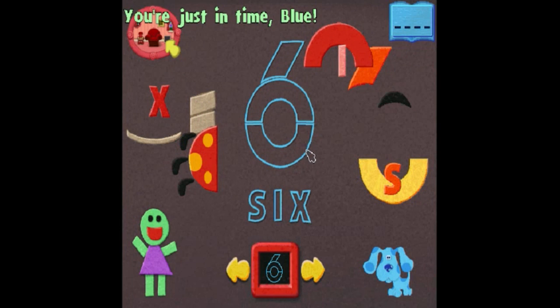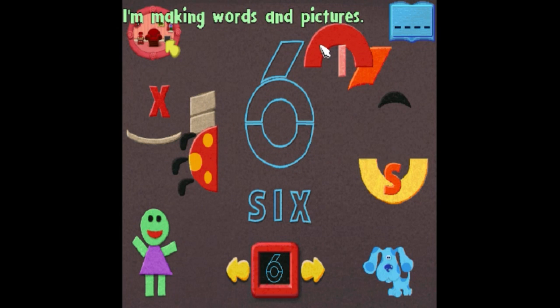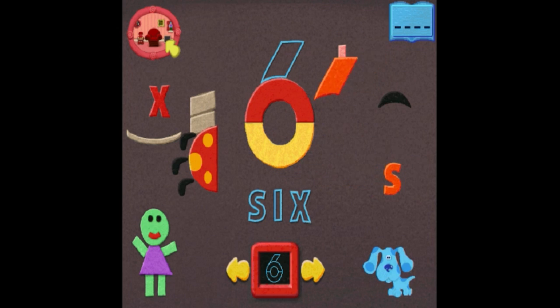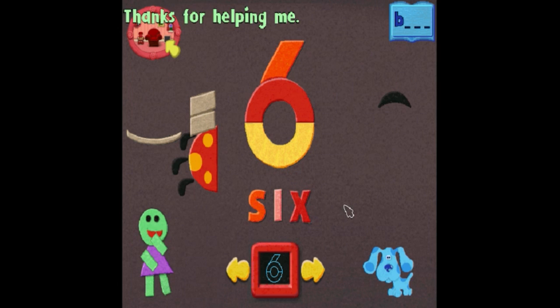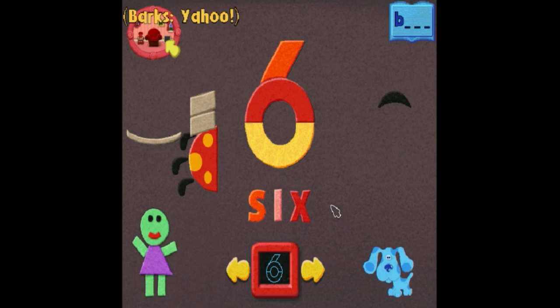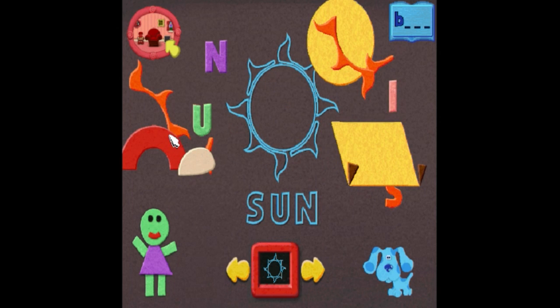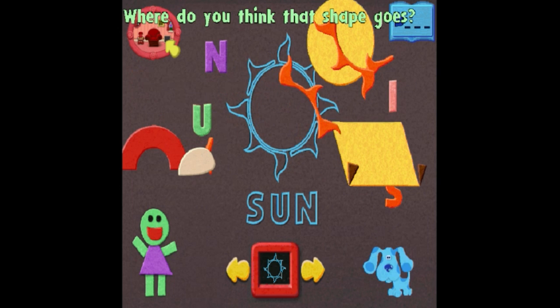You're just in time, Blue. I'm making words and pictures. Thanks for helping me. S-I-X. Six. Where do you think that shape goes?